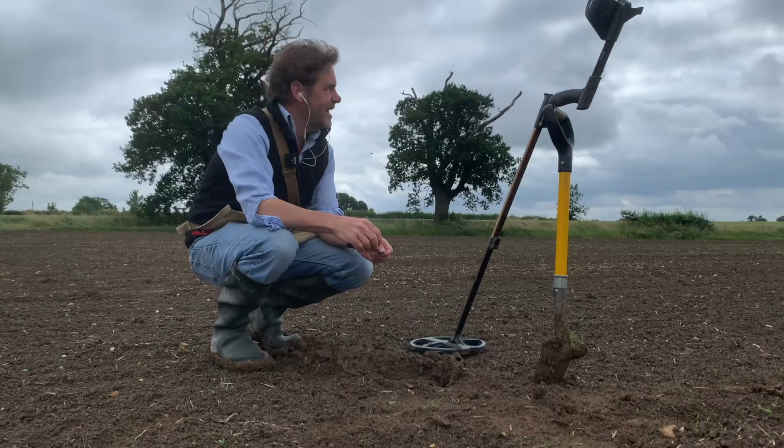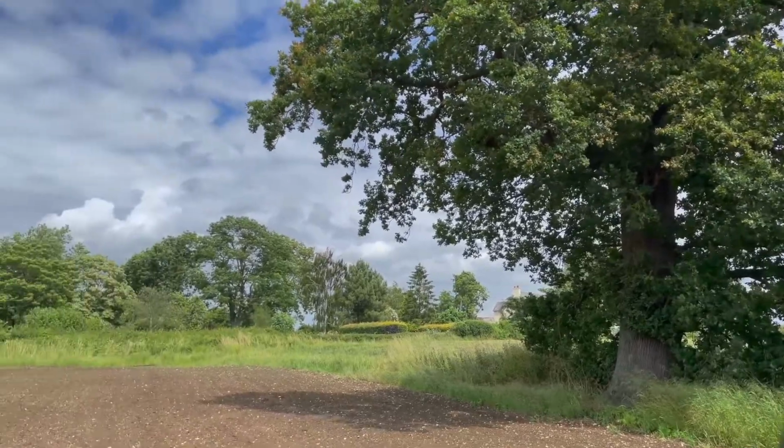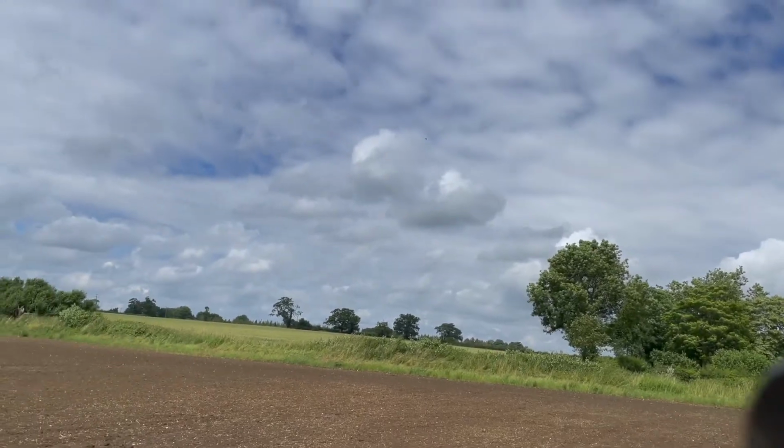Well, back out again, and it's nice and warm. Doesn't look quite as showery. There are showers forecast, but let's finish off this field. I'm looking forward to it. I've been out about half an hour.